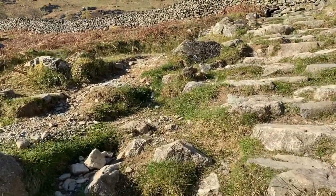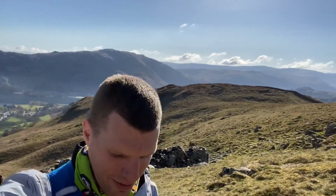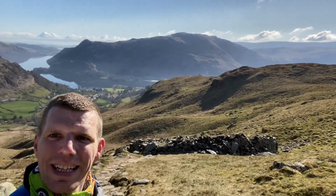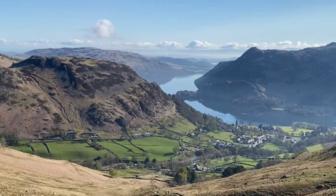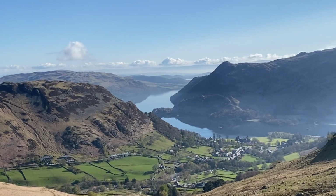So we're about halfway up this steep slope, very rocky, and we're just making our way up to Swirral Edge now. A few little breaks, taking in the magnificent views behind us. Let's look at that. Absolutely gorgeous. Ullswater just behind me. I'll show you the route that I'm taking now. It's quite rocky, but I think it's flattening out now.